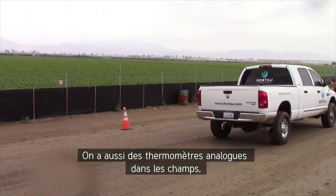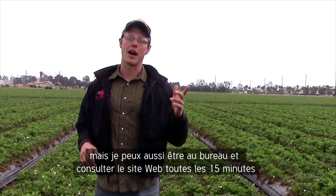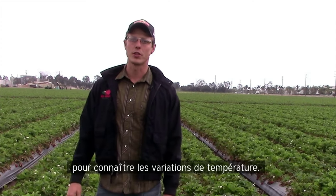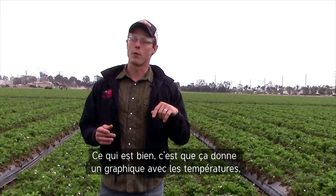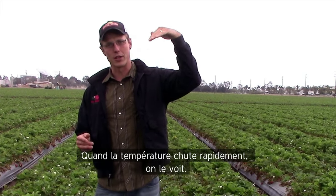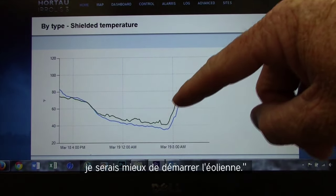It's good too because we've got some analog thermometers in the fields, and so I'll drive around and check those, but then I can go in the office and check the website every 15 minutes. It lets me know the temperature changes. And what's good on that is that it gives you a graph that you can see with the temperature, so you can see the trends. When the temperature starts falling quickly, you can see, oh, it's gone from this temperature to this temperature and it's still going down, I better go kick on the wind machines.